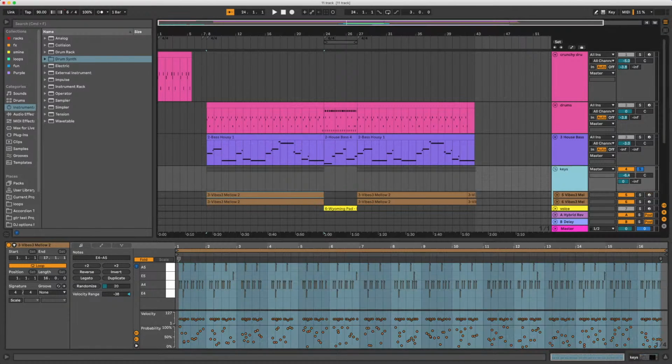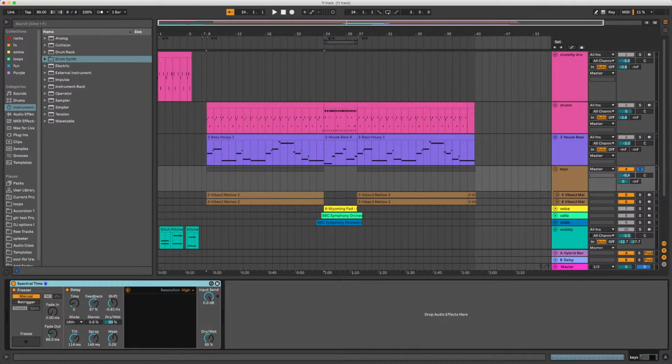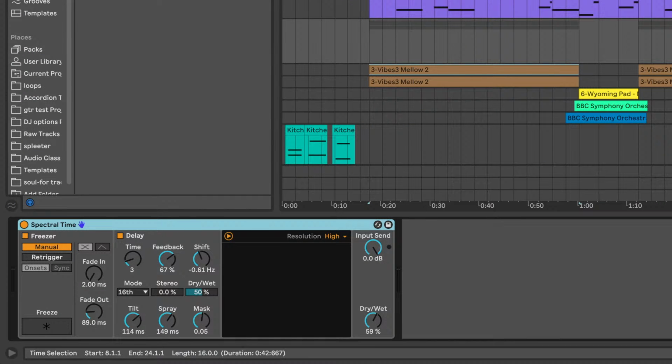And then everything is running through this new device, which is called Spectral Time. And the thing about Spectral Time is that it's essentially a delay that's working.